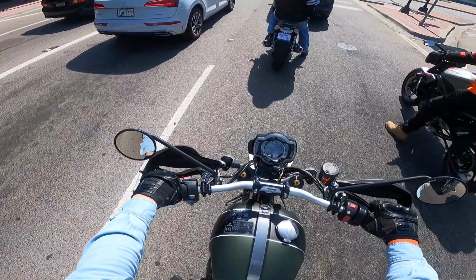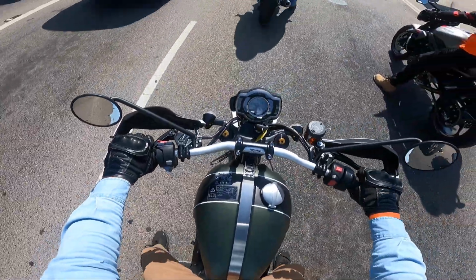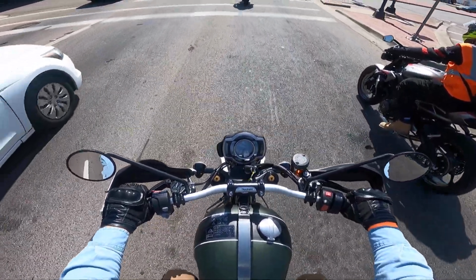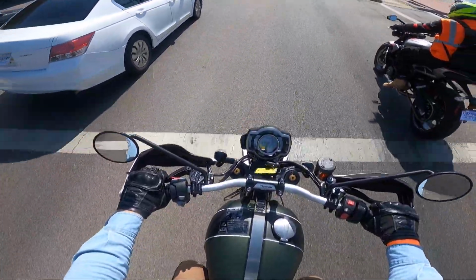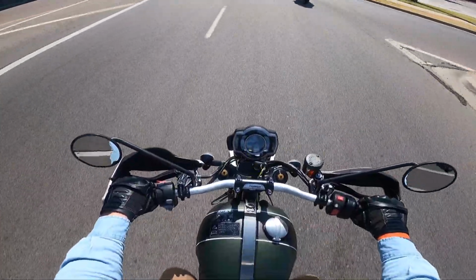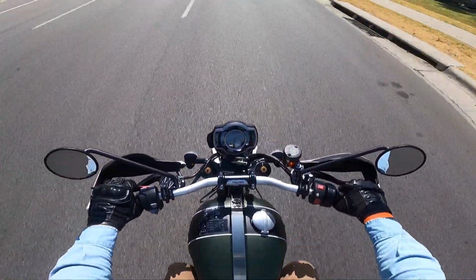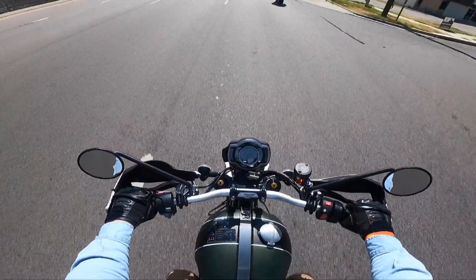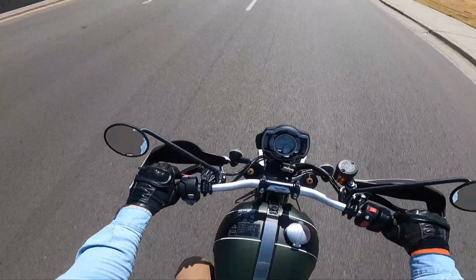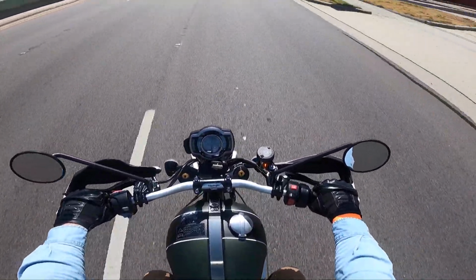Off the bat, the clutch lets out immediately. Oh wow, this thing's torquey. Oh my gosh, yeah, this thing has loads of power. I hope the audio is okay and I'm not just picking up the audio from that one bike up in front of me.